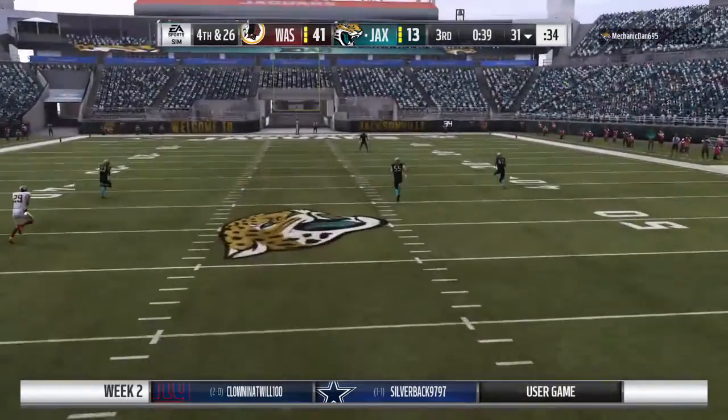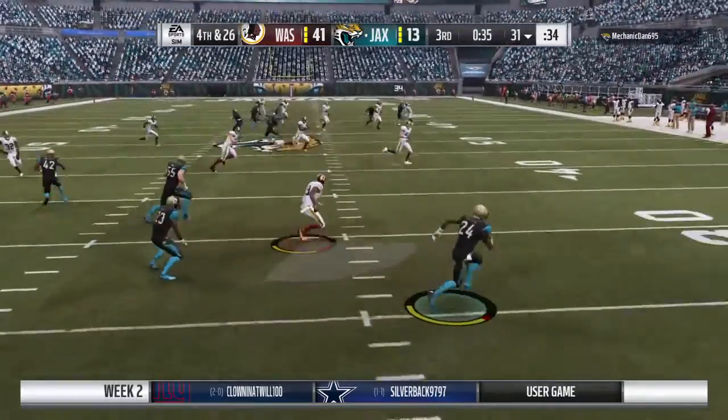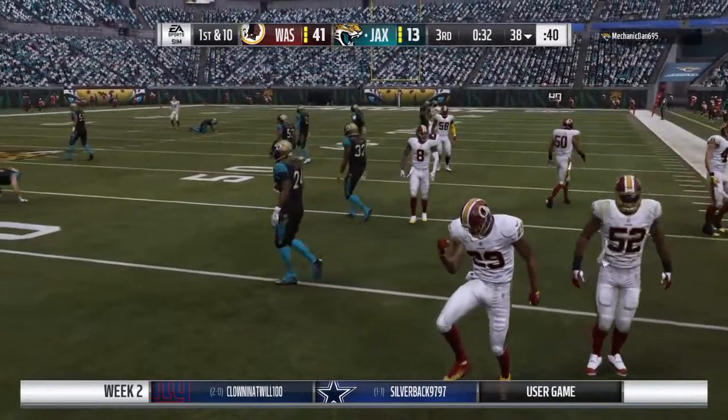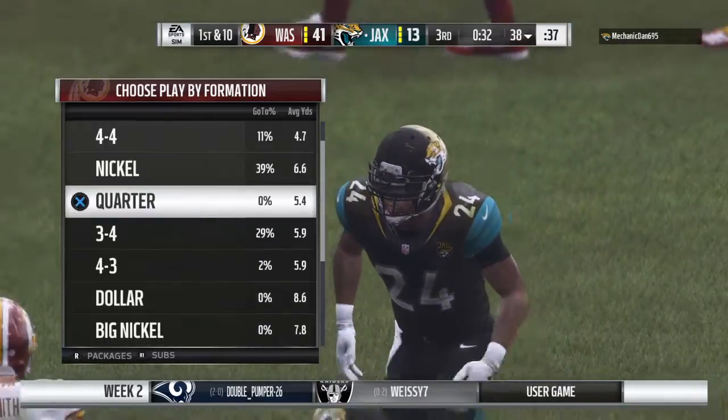He was only asked to punt once in the victory last week as he sends this one away. Taken in at the 22. A nice job on the return there, 16 yards. And the Jaguars go on offense, first down and 10.